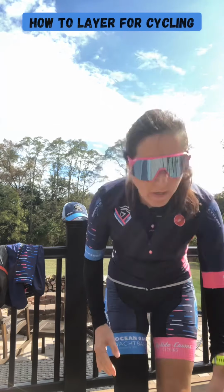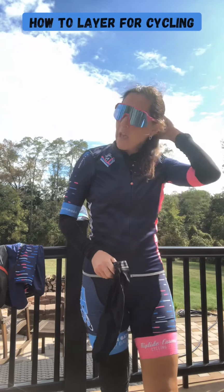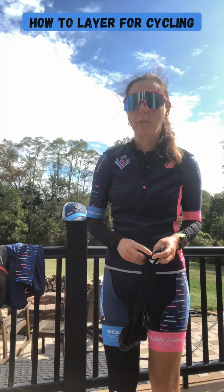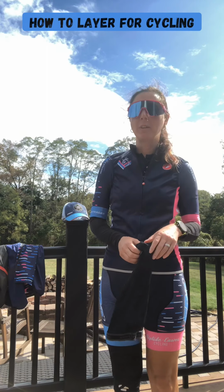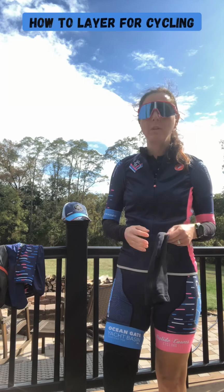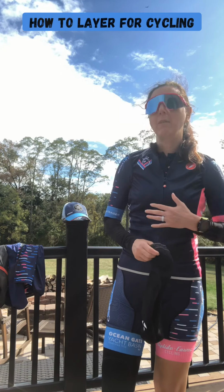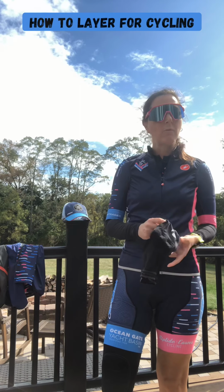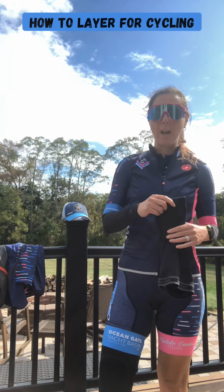You're nice and warm up top for the start of the ride. And you don't want to be sweating when you start the ride. Just because you're a little bit cold does not mean you're going to stay cold. So being slightly cold at the start of the ride is not bad, because you will warm up quickly, but you just don't want to be freezing. And you also don't want to have layers on where you can't remove them when it gets really warm, because then you're going to overheat really quickly, and then your really enjoyable ride won't be enjoyable anymore.